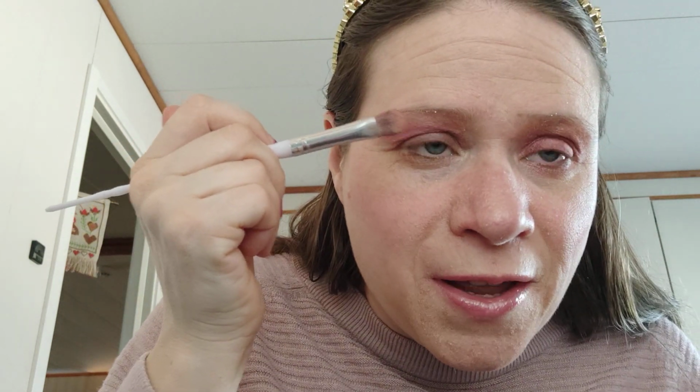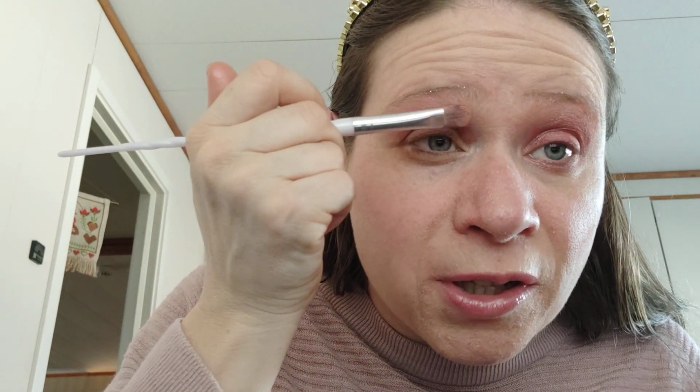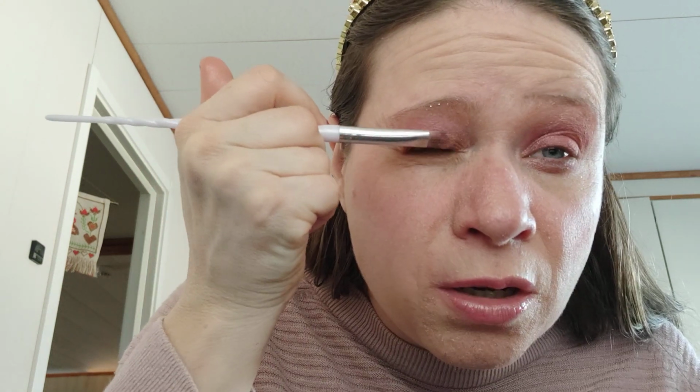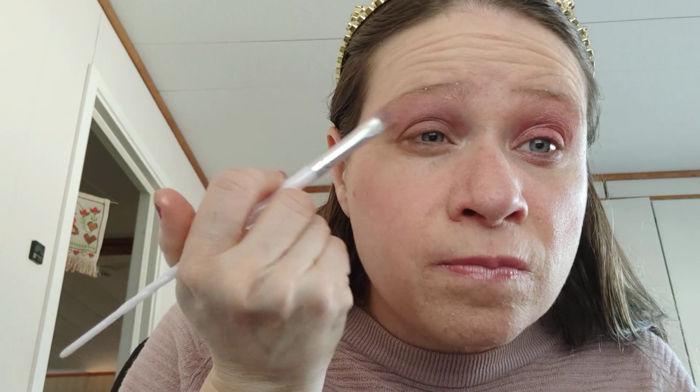I'm not good at answering questions when I do makeup because I really do need to focus. But I think this side looks a lot better, and that's the side that doesn't have the cream on it. I do think it looks a lot better than it does over there. And just put in a little bit of sparklies. Yeah, I think I'm done. At least with the makeup.